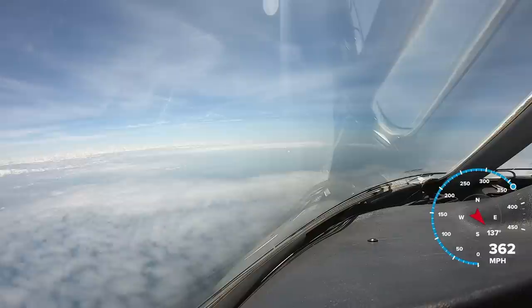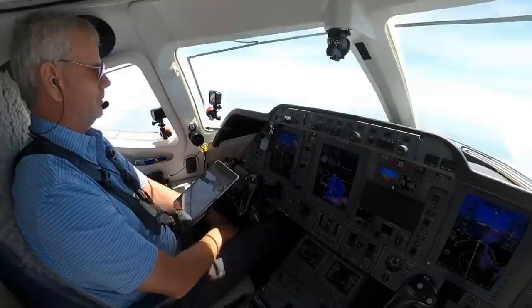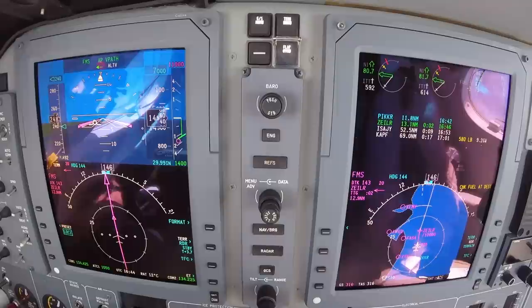Oh, I can see the landmarks of home, Annabelle and Emptiva and such. So there were the two tones. I grab this little snowflake glide path and follow it on down.